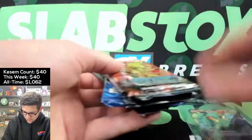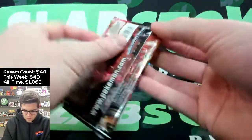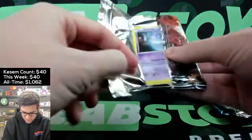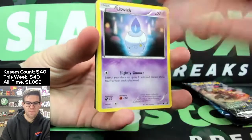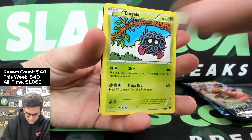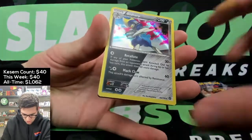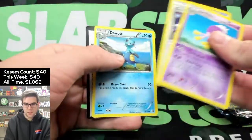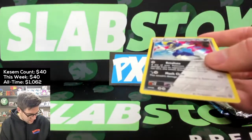We'll start with the Steam Siege for Kevin L. I'll show the code cards for Bennett S's packs only, since he's the only one who said that I can do that. I mean, if anyone else has a bundle in here and they want to say that, sure thing, but I don't want to show them for other people that paid for them. Litwick, Mareep, Krogunk, Tangela, Rufflet, Klink Reverse, and a Bisharp Holo Rare. And your base. So at bundle number 9, you'll be able to get some code cards.